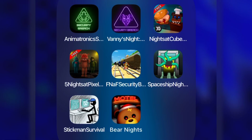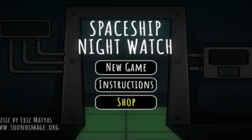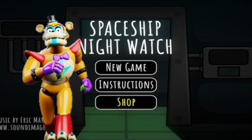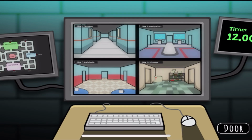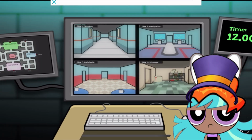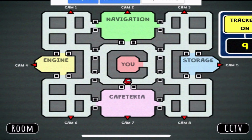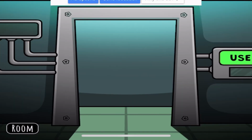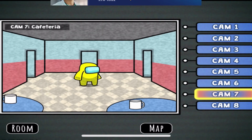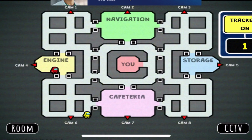Maybe the next best thing would be Spaceship Night Watch, which is just Five Nights at Freddy's, but with Among Us. Now, this game is actually not that bad. You know, it's not as bad as the other garbage we played. The gameplay is actually very good, but I would have a hard time believing you saying that you lost on night 1 or 2. You have a bunch of overpowered tools at your disposal, but in order to balance the game, they sometimes break for no reason.